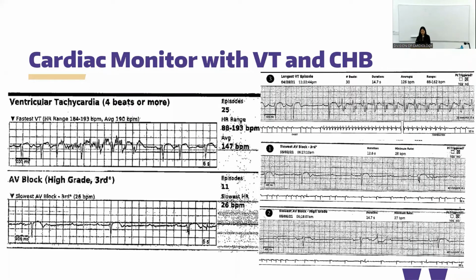He's in and out of the hospital with heart failure. At some point, he also gets a cardiac monitor put on him for palpitations. And lo and behold, it shows that he's having multiple episodes of non-sustained VT, the longest episode lasting about 16 seconds, and then also multiple episodes of complete heart block.